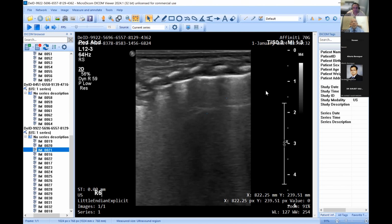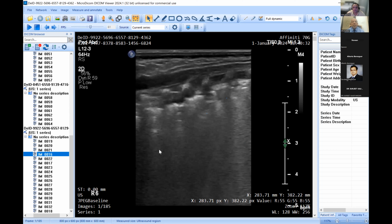And here this is the R6. Again, I think a similar presentation. It's all predominantly B lines, but the pleura is a bit cleaner here, and you can see that a bit more. And this is also R6, a different area within R6, and here the pleura is a bit more broken, and you can see the bronchograms.